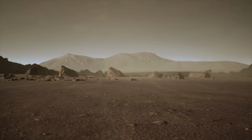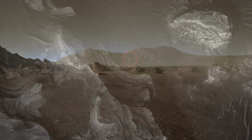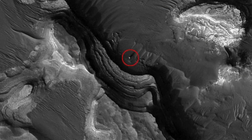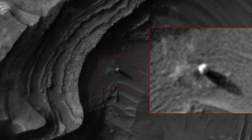What makes this finding even more compelling is its location. The sphere was photographed in a region believed by scientists to have once been underwater. Geological studies of Mars have provided strong evidence that enormous lakes and possibly even oceans covered large portions of the planet billions of years ago. The layered terrain visible around the sphere supports this theory, with sedimentary formations hinting at long-forgotten bodies of water.